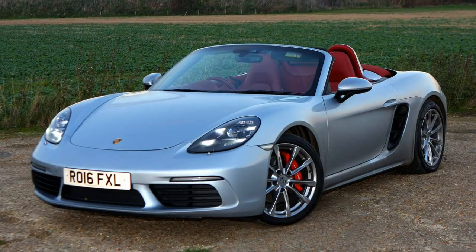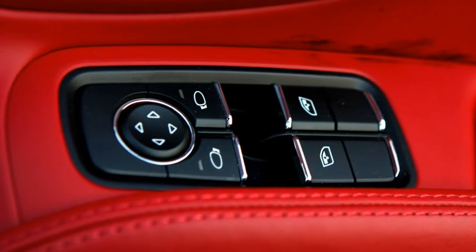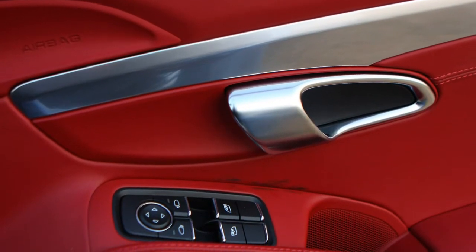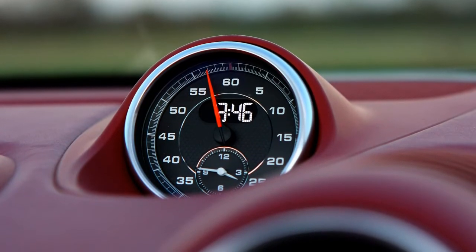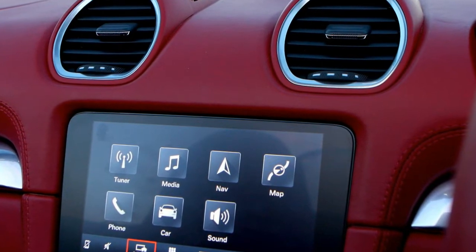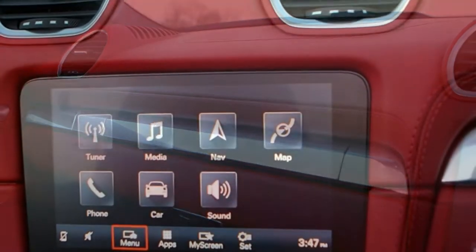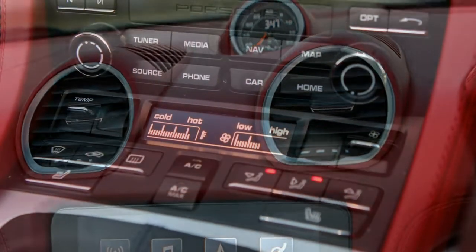The 718 Boxster's 2-liter turbocharged engine produces 295 bhp and accelerates from 0-62 miles per hour in 4.9 seconds, while the S increases capacity to 2.5 liters for 345 bhp and a 4.4 second 0-62 miles per hour time. Helping shift the S down the road is variable turbine geometry borrowed from the 911 Turbo, making turbo lag, a lack of power at low revs, a thing of the past. The entry-level 718 lacks this and is notably less responsive.